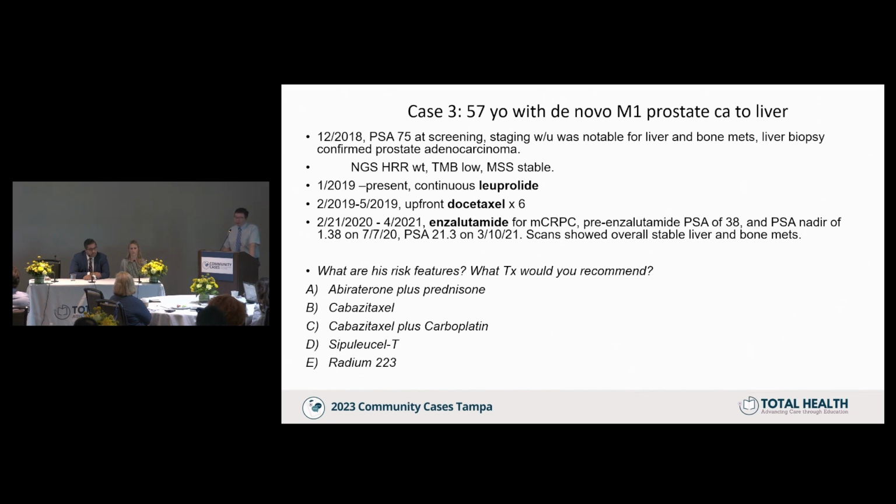Now he progressed on enzalutamide, he still presents with rising PSA with stable scans. So there's less concern for neuroendocrine transformation. So the cabazitaxel carboplatin is the regimen more commonly used for secondary neuroendocrine prostate cancer.